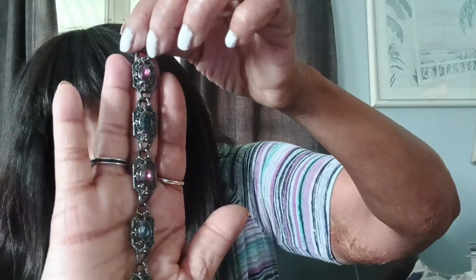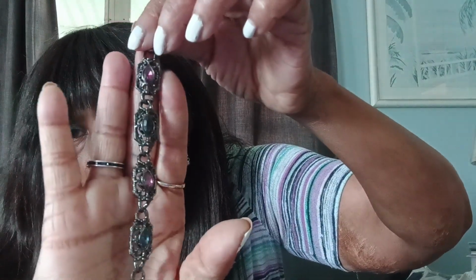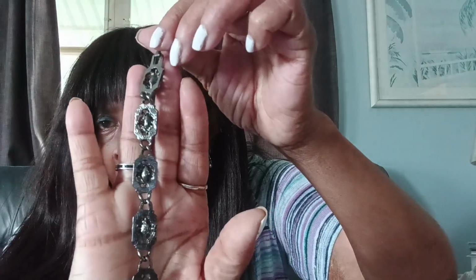This is another gunmetal bracelet here, gunmetal with multicolored zirconias. You can see the different colors. They look like rhinestones, but no, these are zirconias, and this is gunmetal. And that's the back. Very nice. And this is a 7. You can see the little sparkle.